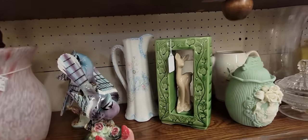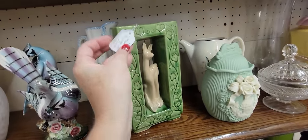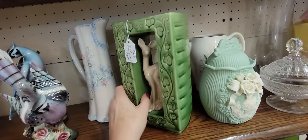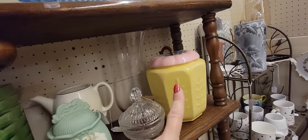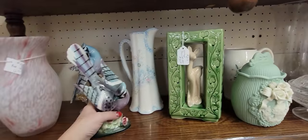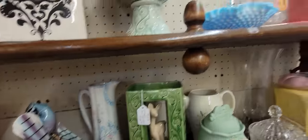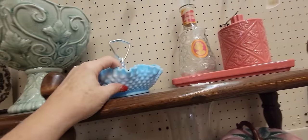Okay, I'm going to get to the Halloween booth here in a minute, but this is a beautiful piece of Shawnee. It is $35, which is pretty retail, but it's beautiful. It has a deer in it. I'm going to go out on a limb and say that does not... Well, I know that this doesn't go with this, but that's a nice try there. These birds are really pretty. Two and colorful. Looks like a little piece of Fenton up here for 15.